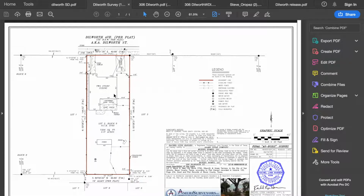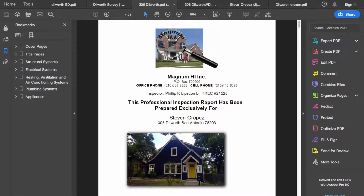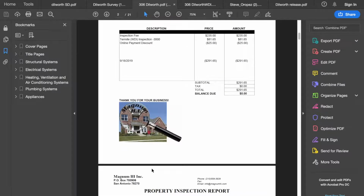A lot of times this is already available whenever you go look at it in the MLS. So we took a look at the survey. So we looked at the seller's disclosures. We looked at the survey. So far we're good. Then we got the house inspected. Now this is the example of an inspection report, okay?